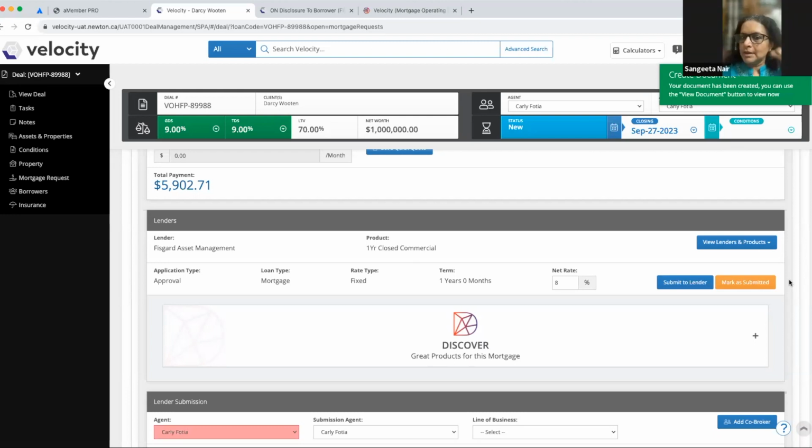If they're not licensed with FSRA, then we have been asking for the Form 1. Okay, so to be clear, Sangeeta, what you're saying is when you have a MIC and they're not registered with FSRA as a licensed brokerage, you were asking for the investor disclosure document to be integrated, material risk document to be created. Yes, that's okay.